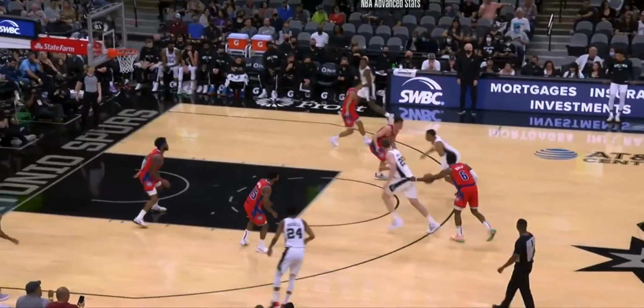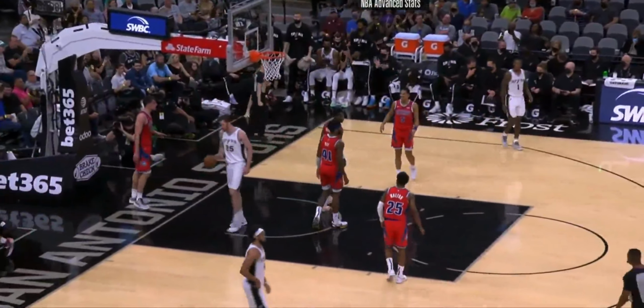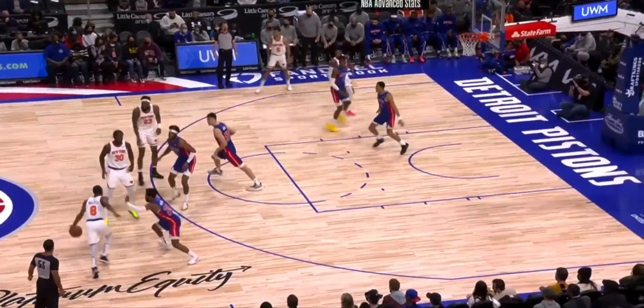As he gets here, he ends up with the switch as Hami doesn't get through the screen, and Keldon Johnson just goes by, easy bucket and the foul. And I don't think those are the situations where you want Garza using up his fouls. I'll talk about that in a second.